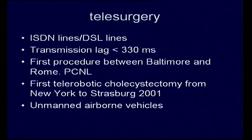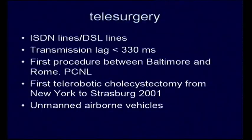The first true telerobotic cholecystectomy was carried out from New York to Strasbourg in 2001. This was with the help of satellite communication. It is found that because the stakes are very high, we must have dedicated lines of communication, like dedicated broadband lines or satellite networks for telesurgery, because a small delay or a lag time could make a lot of difference in the procedure. Therefore, we're now having newer modalities of transmission. For example, the University of Cincinnati had flown the first unmanned airborne vehicle, which was transmitting a dedicated signal for telesurgical procedures.